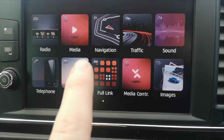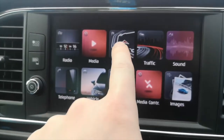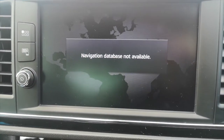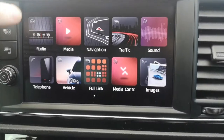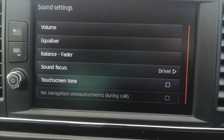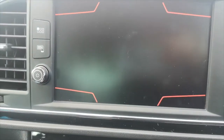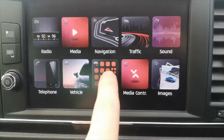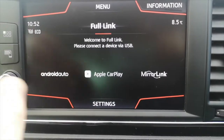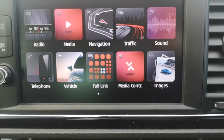As you can see, it has radio. The media, I'm guessing you can put an SD card or something in. It does have a navigation system, which actually says navigation data is not available. It will be available eventually, I reckon, as it comes with the disc. There's traffic details, and sound, so you can adjust your volume, the equalizer, the balance, all that kind of stuff. Telephone, and vehicle, which tells you lots of things about the vehicle. I don't know what Full Link is. What the hell's Full Link? Oh, so if you want Apple CarPlay or anything like that, I guess that's if you want to connect your phone to here, so you can play your music wirelessly.